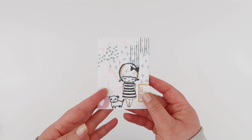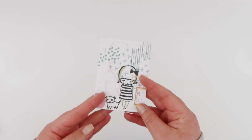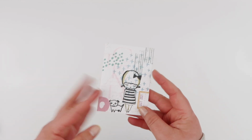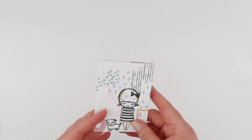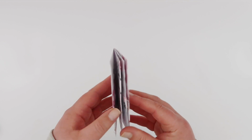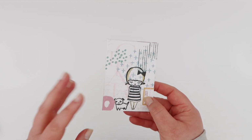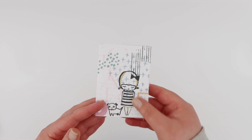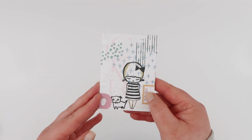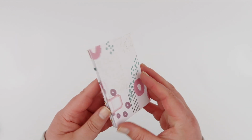I definitely have plans for replicating this in the future, not necessarily for One Little Word, but for a couple of different ideas. I've got a kind of Happy Mail gift idea in mind. These little zines are also really easy to use in a pocket page, so for extra photos, that sort of thing. But this was definitely a favorite, as was digging out some of these older stamps.